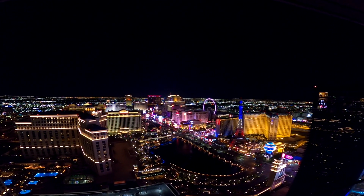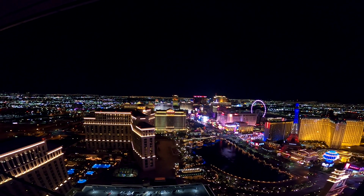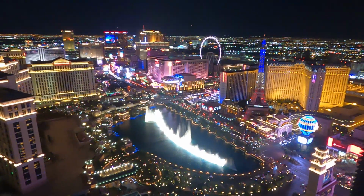So as you see the beautiful view from the balcony, we are going to have several other room videos from Cosmopolitan, so you get a feel for all the terrace suites.